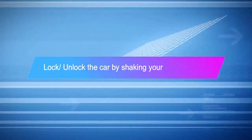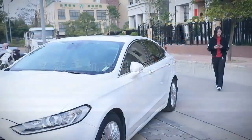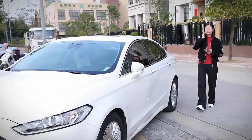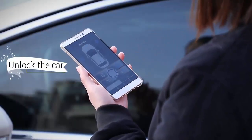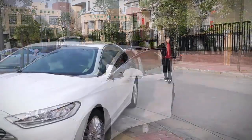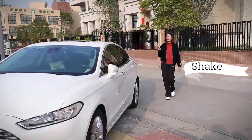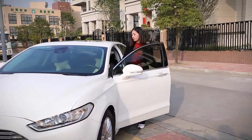Crown mobile phone shakes to unlock. The mobile phone that is kept at hand is also a smart key that you carry with you. Download the app on your mobile phone and click on the unlock button to open the car door to start your journey. Or unlock the car door by shaking your mobile phone twice. Then, shake the phone twice again to lock the door.